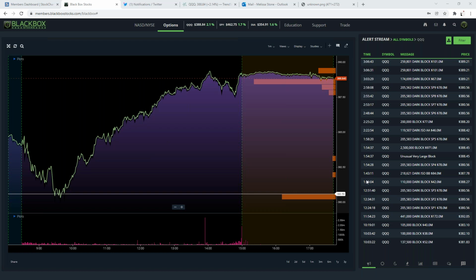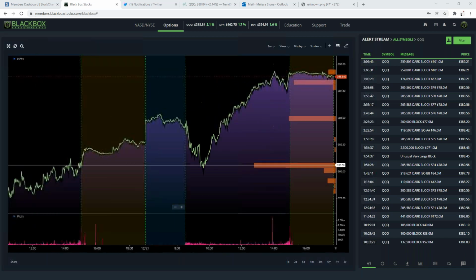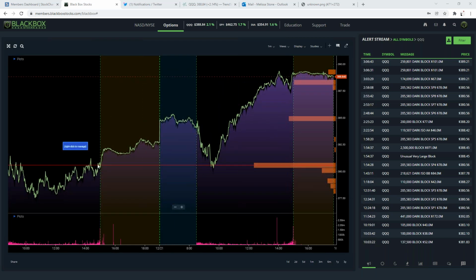Now, we often see signature prints, which are the delayed prints that record to the tape the next day. You'll note that they're usually right at the close of yesterday's activity. They hold and delay recording those prints to the next day, which I have flagged and marked right here, which today acted as really nice support. And we know that we're going to have those come through and record all throughout the day. So our signature print level today was 380.56.